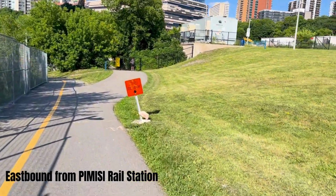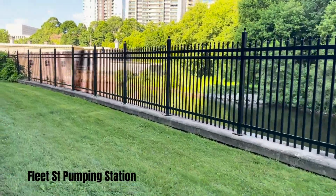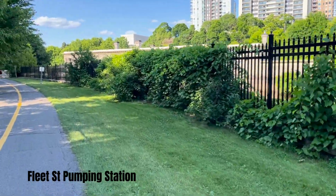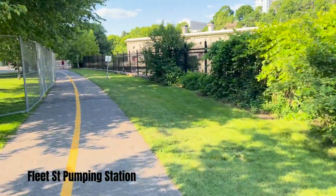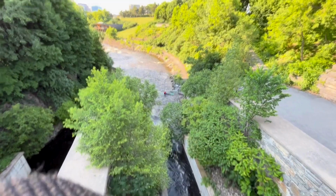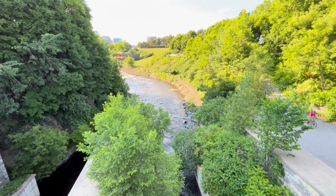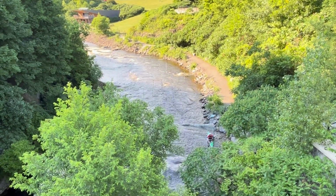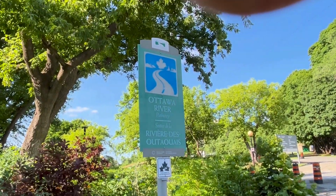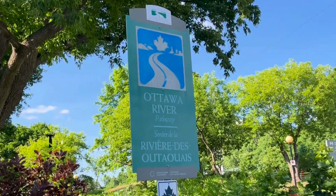So you will encounter a lot of detours. You know, it's construction also for the cyclists. So now we're walking around the canal. It will get us to the main street. And this is what you see along the way. Here you can actually do the canoe kayak activity down to the canal. So we're following the path of the Ottawa River, Rivière des Outaouais.